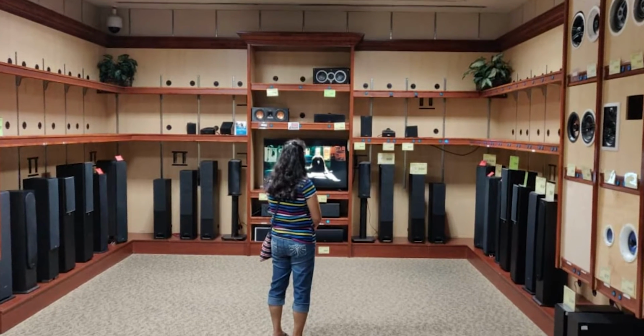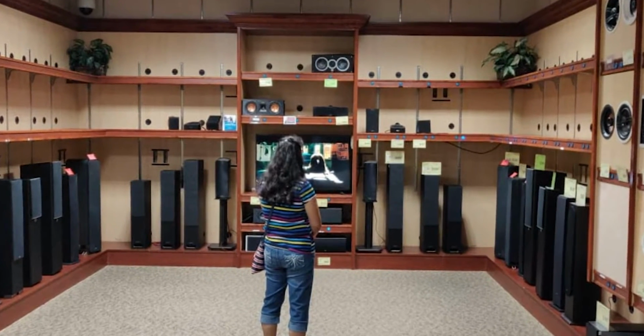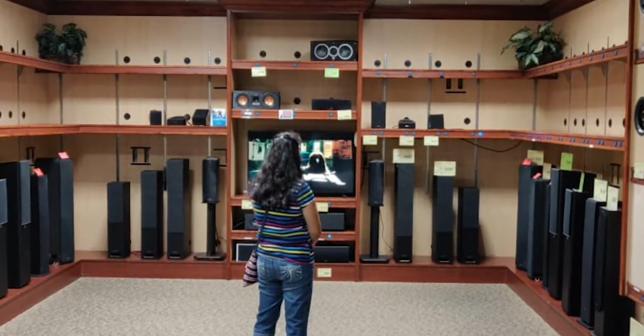I auditioned no less than 20 different speakers across a period of 6 months at maybe 10 different places. Out of all the audition places, auditioning at Best Buy was my favorite. You had all the speakers lined up and you could audition them all by just the press of a button. I so wish that we had a setup like that here in India.